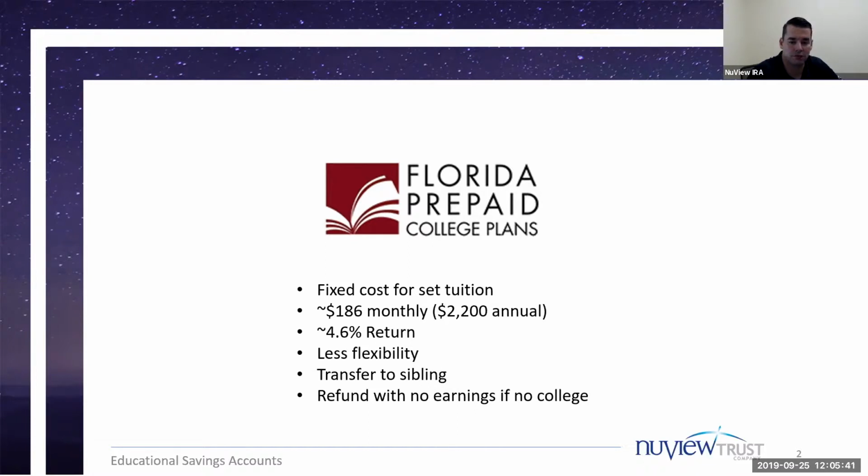So it's a fixed cost for set tuition. You can buy different programs, 2-year, 4-year university. I pulled the numbers and ran them this morning to update this. If you were to buy it today and do the monthly payment, from the day your child is born, every month until they reach 18, your monthly cost would be about $186 per month. It works out to be a little over $2,000 per year.